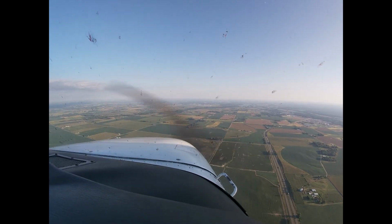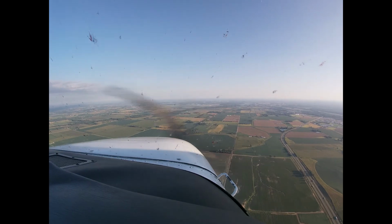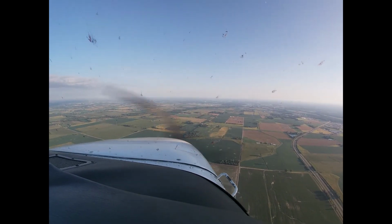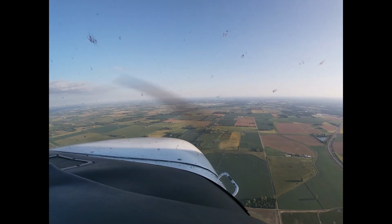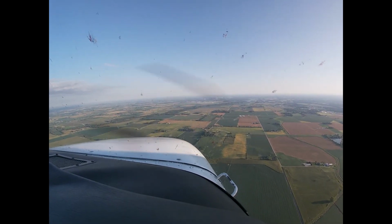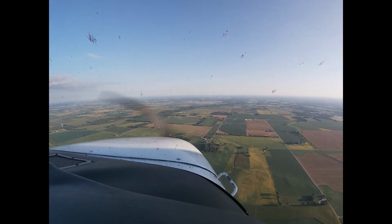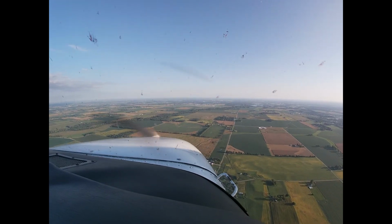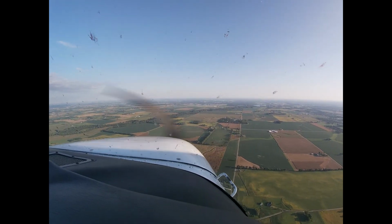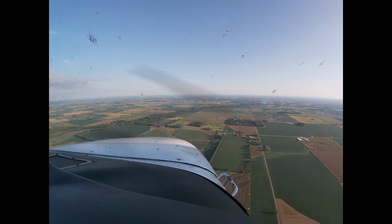Cessna 925, cleared visual approach Columbus Airport, radar services terminated, contact Columbus Tower on 120.9 or have a good day. Cleared for visual approach and over to Columbus Tower, Cessna 925, have a good day. Sorry, I gave you the wrong frequency there, 118.6 for Columbus Tower, have a good day. Got it, thanks, 925. Did he cancel our flight? No, we haven't gotten rid of our squawk, but okay. He's not giving us radar services anymore. Okay.